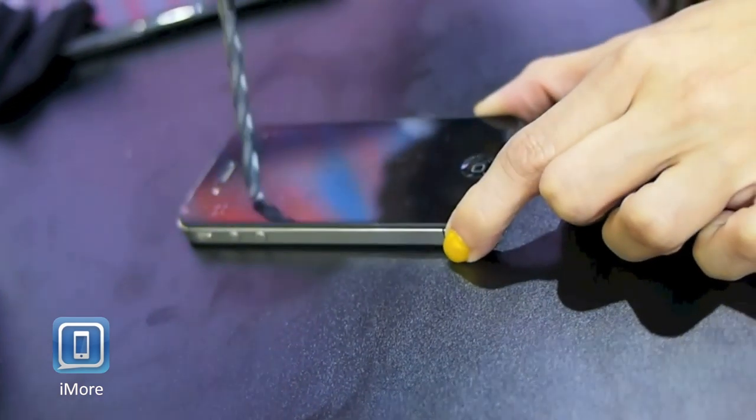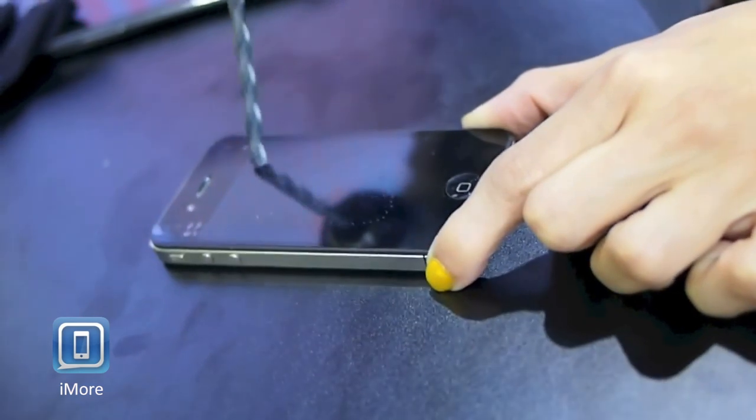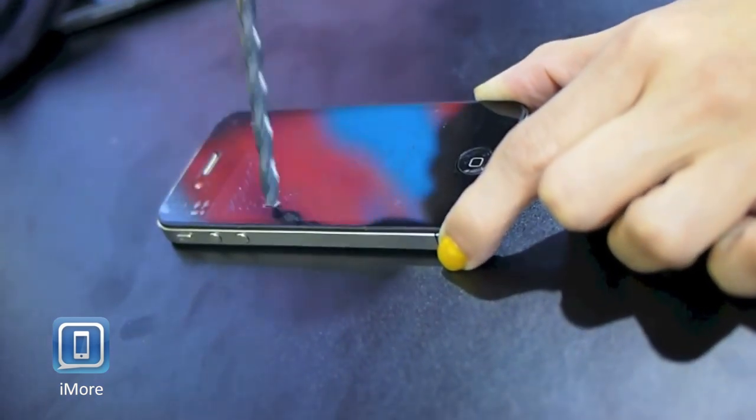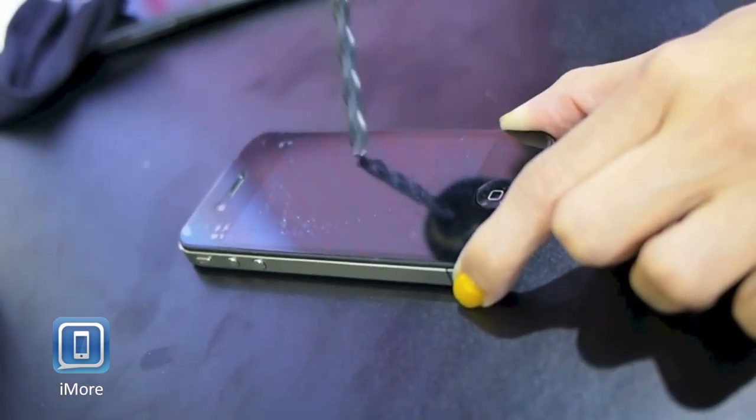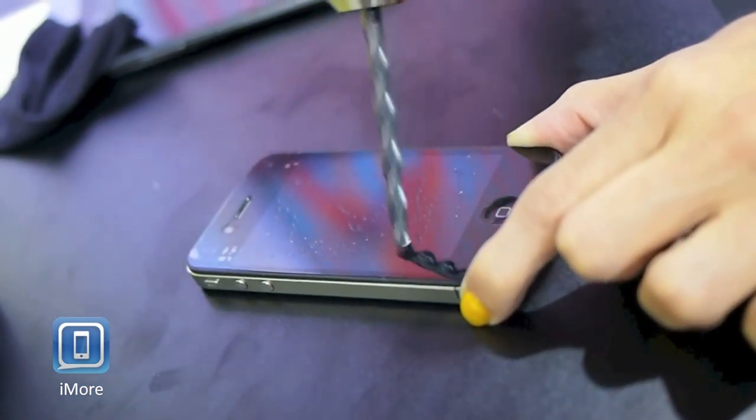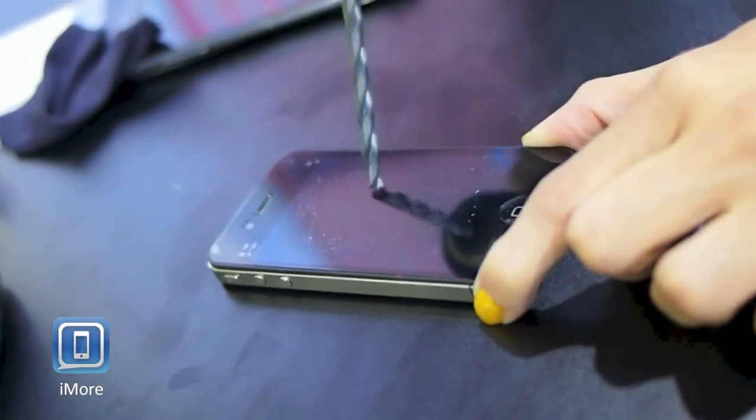iMore.com. We are at CES 2013. I am talking to Rosemary from Amzer, and she's going to take a drill to an iPhone. So how does this work? Is there a layer of adamantium? Is there chainmail involved? What is going on here? There's all kinds of forces at work here. It's actually Army grade, and it's ASTM certified, so it's virtually indestructible.